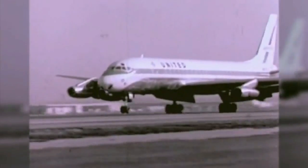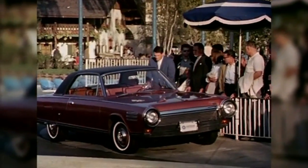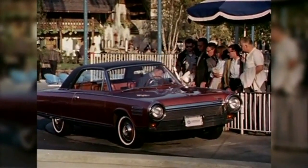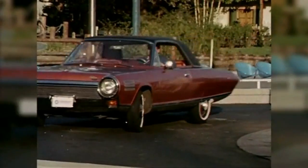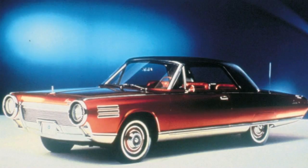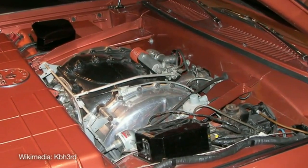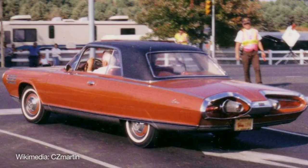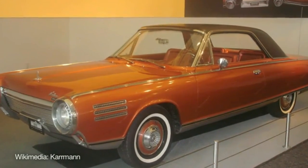1962, the jet age is in full swing, and Chrysler taps into it with their turbine car. The first and only turbine-powered car that ever went into, albeit limited, production for consumers. Spinning at 44,000 RPM and able to burn almost anything, the president of Mexico ran his on tequila, the turbine engine was unlike anything on the road, but not ready for prime time.